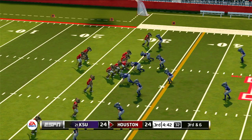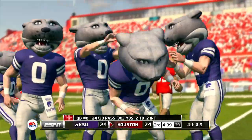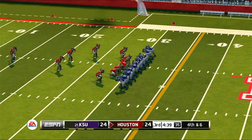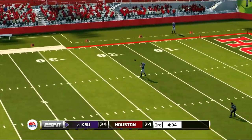Here we go, D. Just throws this one away. Good job here by the defense. If you let this quarterback set and throw, he'll kill you all game. But they got excellent pressure on that play. And they're coming after this punter. He gets it away, and this is a really nice punt.